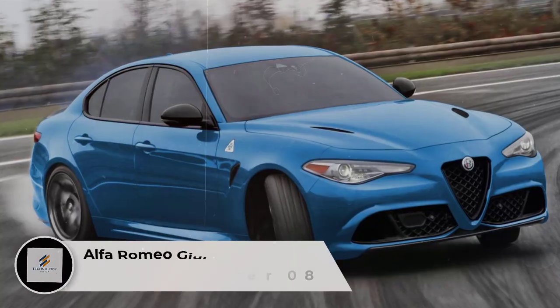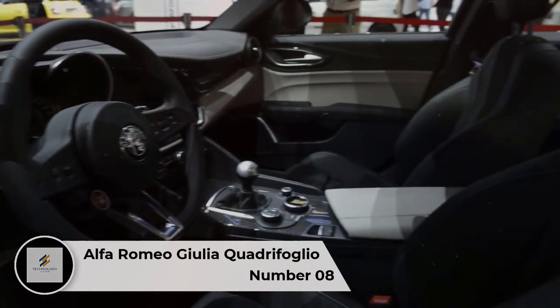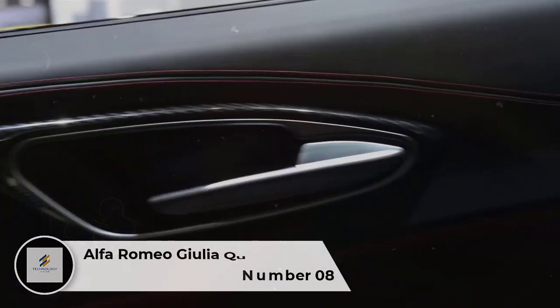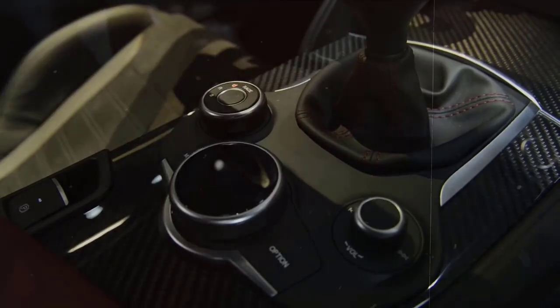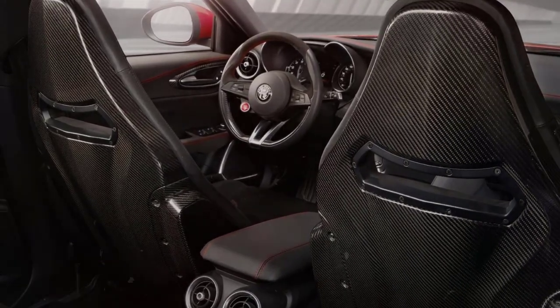Number 8. Alfa Romeo Giulia Quadrifoglio. The interior of the Alfa Romeo Giulia Quadrifoglio can only be described as traditional in concept, but modern in execution. The car has an attractive cabin full of leather surfaces and faux suede accents, with attractive front seats that offer more than enough support without being restrictive.